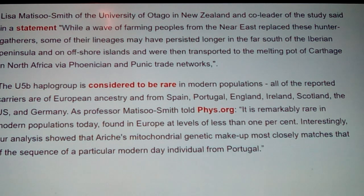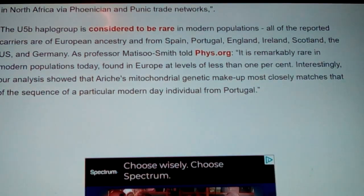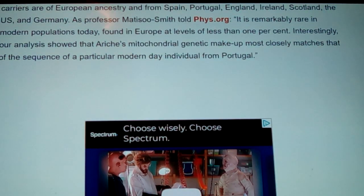So in other words, they had inhabited the Iberian Peninsula, what we know of as Spain and so on, and then migrated through around the entire Mediterranean using their boat networks and so on. The U5b haplogroup is considered to be rare in modern populations. All of the reported carriers of European ancestry are from Spain, Portugal, England, Ireland, Scotland, the US, and Germany that match this. Professor Matisoo-Smith told Phys.org it is remarkably rare in modern populations today, found in Europe at levels less than 1%. But interestingly, our analysis showed that Ariche's mitochondrial genetic makeup mostly matches that of the sequences of a particular modern-day individual from Portugal.